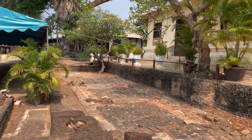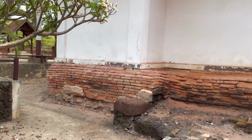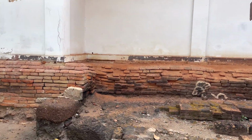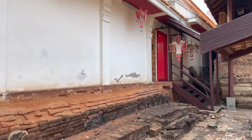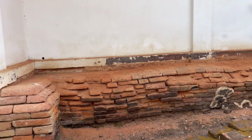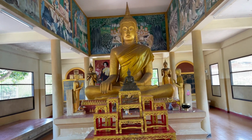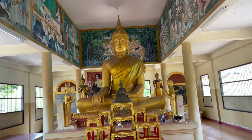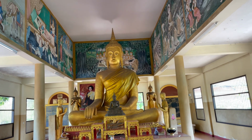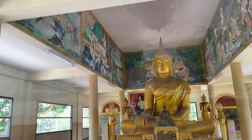So what's been renovated over here with this part of the cloister, this was renovated in 1955. And it has all the seated Buddhas and stuff like that inside of there. You can see the door that goes into the main part of the temple. And over here on the south side of the prang, this is a new construction here. Has a Buddha that's back to back with another one, and then you can see some of the murals and all of that in here.